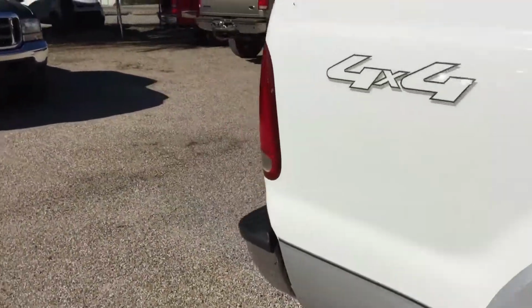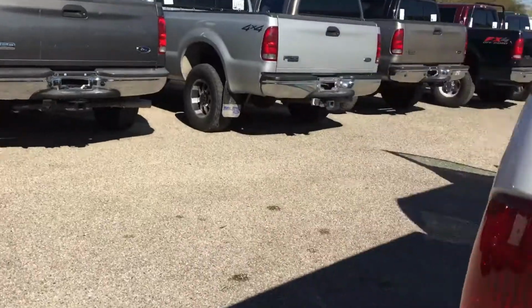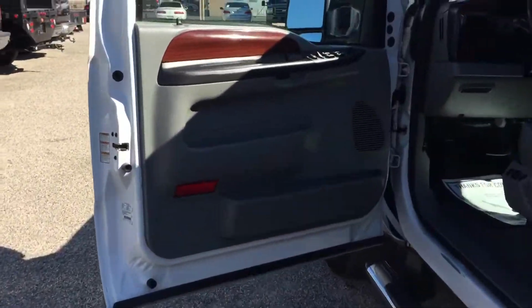Yeah, I was in a 6.0 yesterday that ran great but was loud compared to this truck. This truck was really quiet.